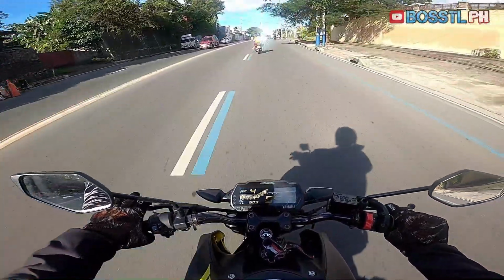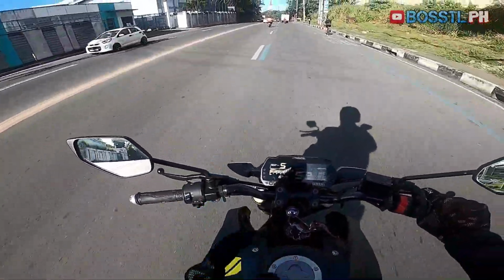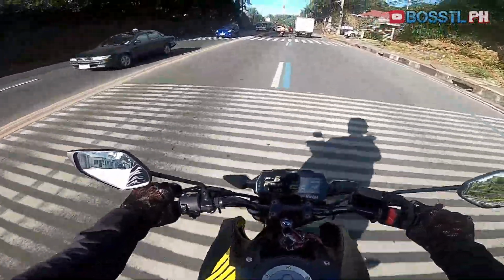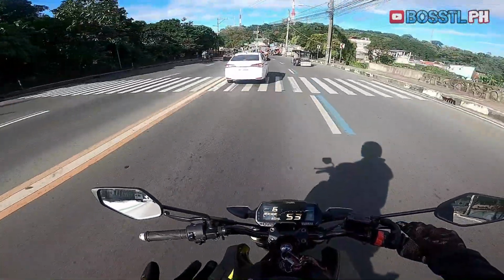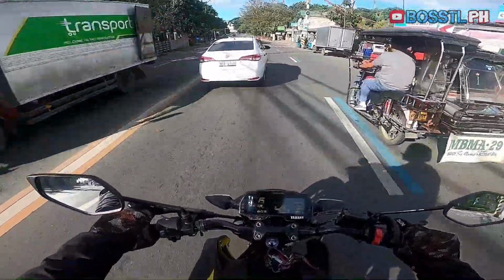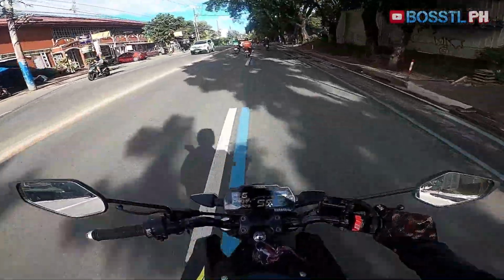Now, the power of this bike, if you have driven a Sniper before, very similar yung kanyang acceleration. The performance seems to be the same. The only thing that changed is the actual frame of the bike, so the riding posture or the riding feel may be different. So at least you'll have an idea how it goes.